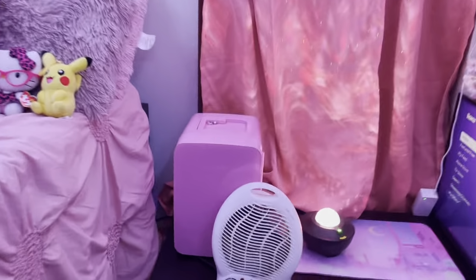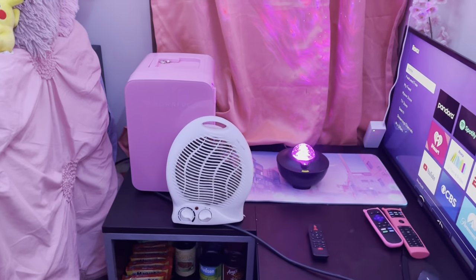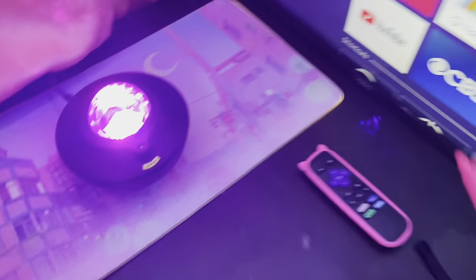Okay, so now this is what the room looks like. I'm gonna put it on the pink. Bluetooth mode. Bluetooth connection. All right, so I'm going to turn off the TV. And that's turned off, and I'm going to turn off the lights. So give me 1 second. So this is what the Galaxy projector looks like when all of the lights are off. And it's so calming, so relaxing.